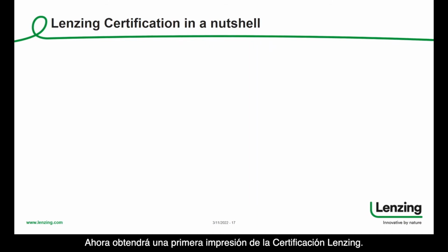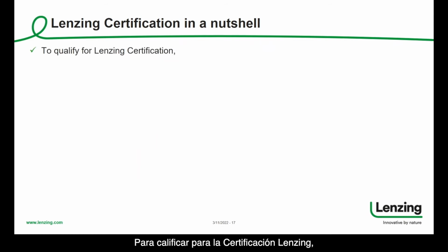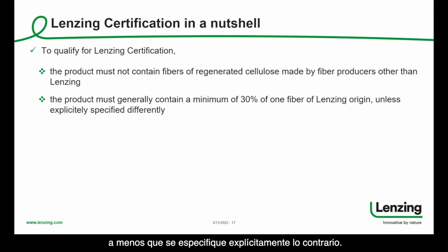Now, you will get the first impression of Lenzing certification. To qualify for Lenzing certification, the product must not contain fibers of regenerated cellulose made by fiber producers other than Lenzing. In general, the product must contain minimum 30% of one fiber of Lenzing origin, unless explicitly specified differently.